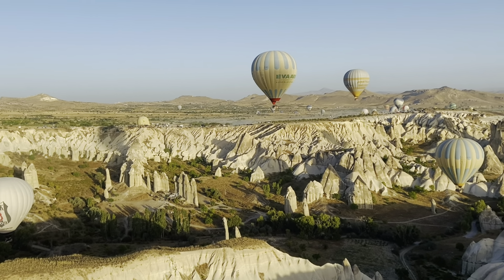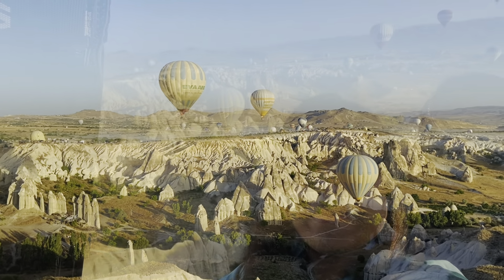The entire activity takes about 2.5 to 3 hours, but the flight is for about 60 minutes.